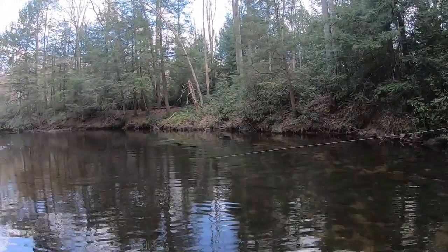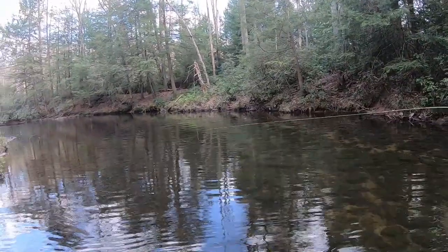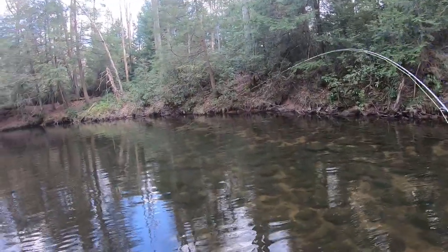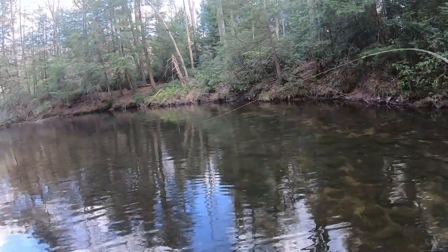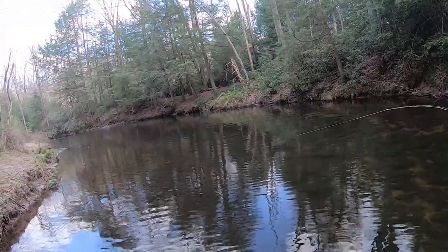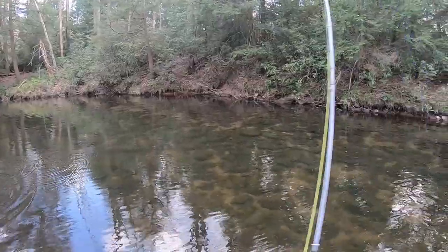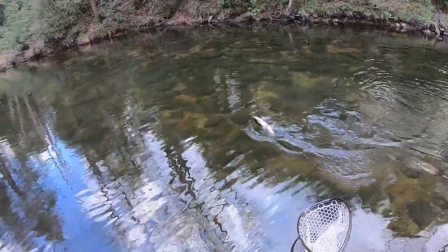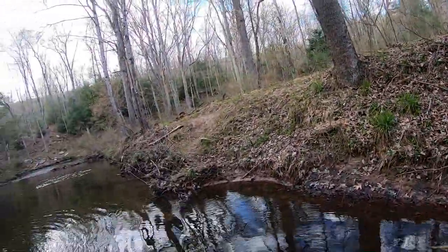Oh, got him. Oh, he's fighting pretty hard. I would love to see a wild brown and not all these stock browns. That's definitely a trout. Let's see if it's a stocker or if it's a wild guy. We shall see. Kind of on the small side. All right, that'll be a stocker, but that's okay. So let's get the hook out of him, take a look at him.